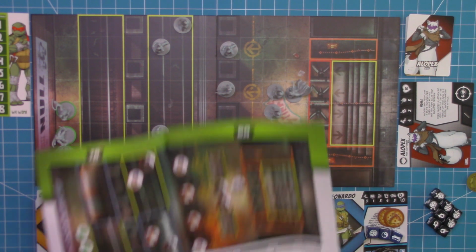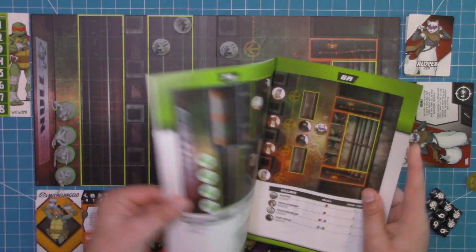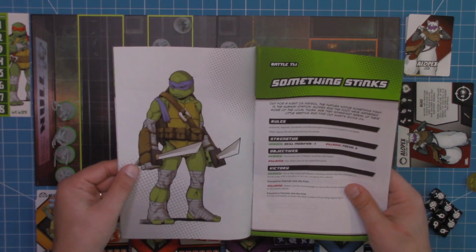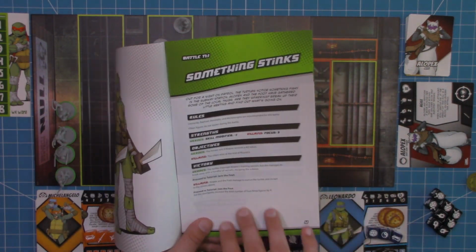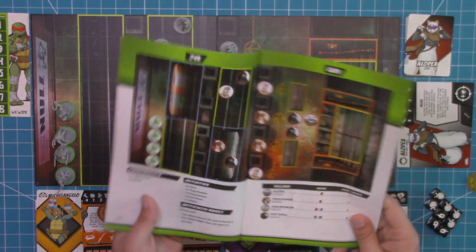The other thing that I really like is the layout. When it comes to the scenario books, everything is written fantastically. They usually will give you a little bit of a comic panel, some art panel over here, maybe a little bit of lore going into it, but they'll give you all of their setup. They will give you all of their rules, and then they will actually show you the setup on the board.